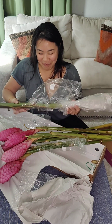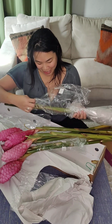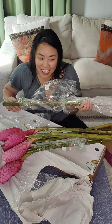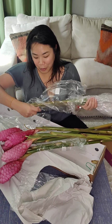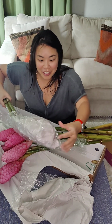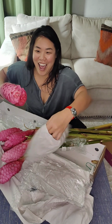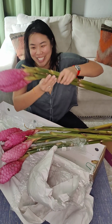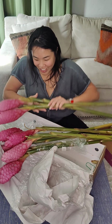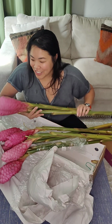I love them. And I don't really like receiving flowers, just because I feel like they die and it's work for me and I'm hardly home. And I feel bad for them. But this here, super cool. Look at how pretty they are. Oh, ginger flowers. Yep. My favorite flowers, thank you.